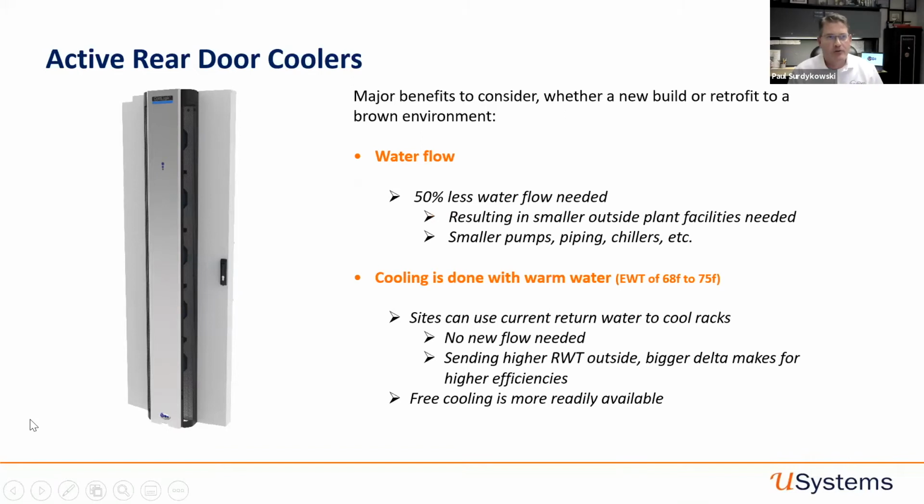The ColdLogic rear door cooler, whether it be used in a new build or retrofit, has some major benefits and advantages. You look at the water flow. We've done bake-offs with our rear door cooler against other manufacturers of cooling doors. We use 50% less water flow needed, which, what's that mean, right? That results in massive, smaller outside plant facilities, massive savings, smaller pumps, piping, chillers, etc.